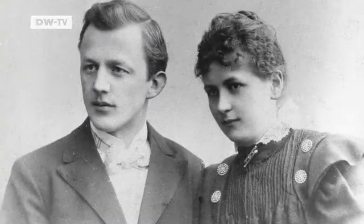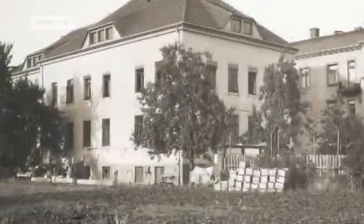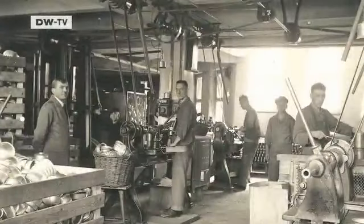She and her husband started producing the first filters here, but due to rapidly increasing demand, they soon bought their own factory space and started hiring staff.